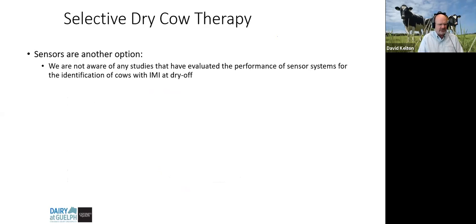So a lot of these tools have been evaluated for purpose. Certainly based on our review of the literature and what we've been able to find, there really aren't any studies that have evaluated the performance of the sensor systems for this particular purpose, or identifying cows with intramammary infections at dry off.